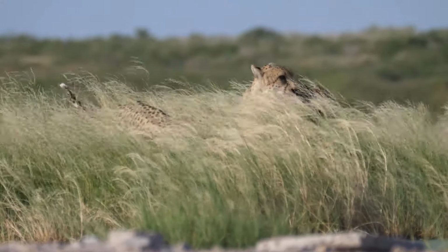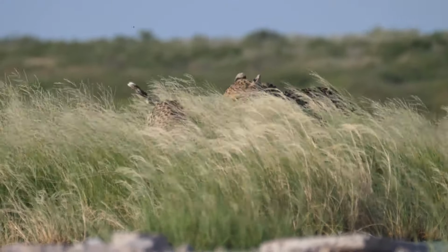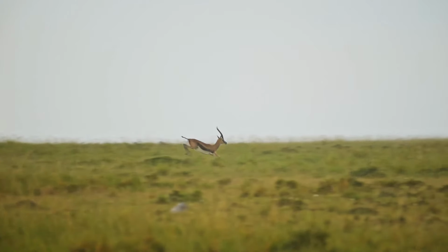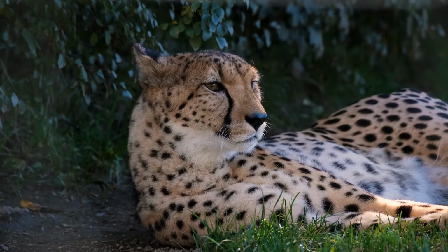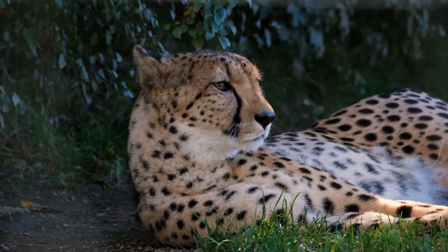Section 5. Challenges on the savanna, the cheetah's fight for survival. Despite its speed and agility, the cheetah faces numerous threats in the wild. Lions, leopards and hyenas are all competitors for food and territory. These larger predators often steal the cheetah's kills, leaving it vulnerable and exhausted.